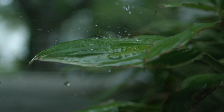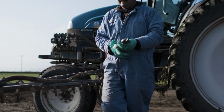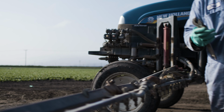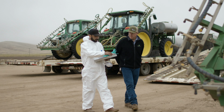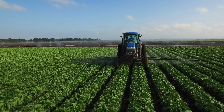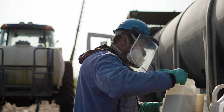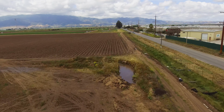Admittedly, controlling water runoff from torrential downpours is difficult. However, during the growing season, when rainfall is not a factor, there are practices that can help minimize or even eliminate field runoff from irrigations. Combining proper pesticide application management with good irrigation practices for an agricultural site can significantly help protect water quality.